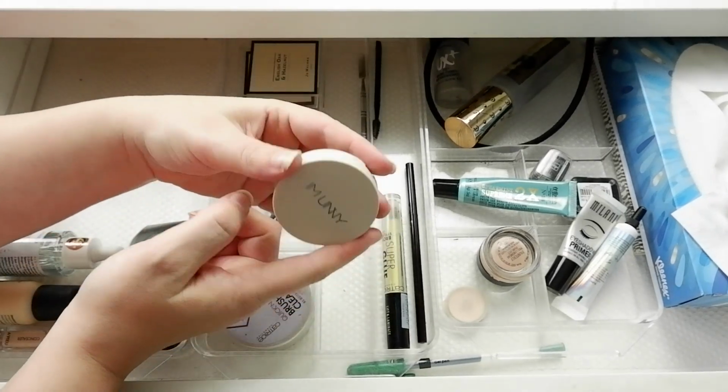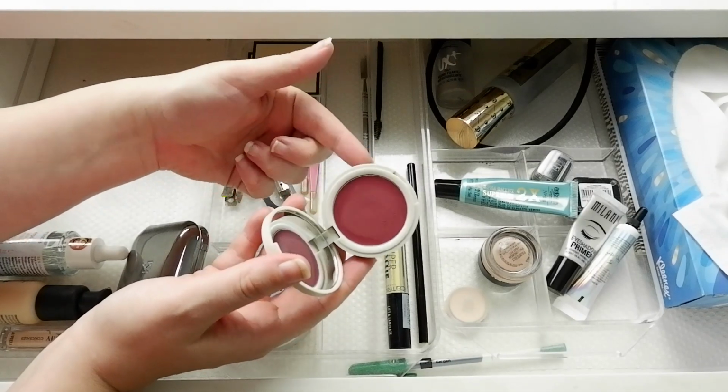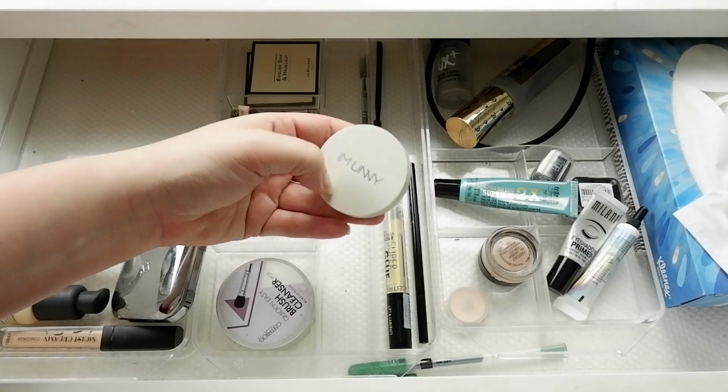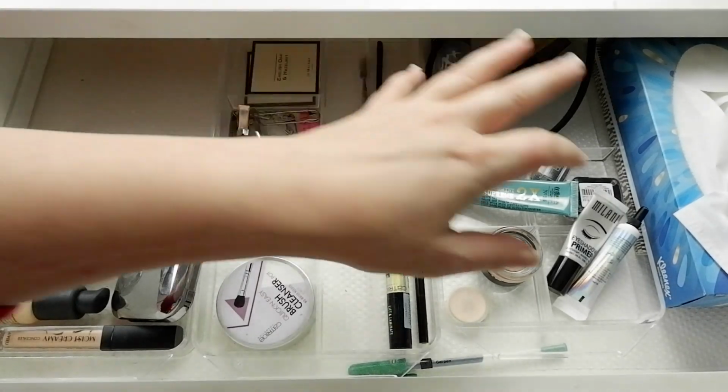And this really pretty cream blush by I'm Uni, which I actually like better in terms of formula than the LYS one. So this is one I still have to review, I think, but I'm not sure. I don't want to put it in a Shop My Stash just yet.